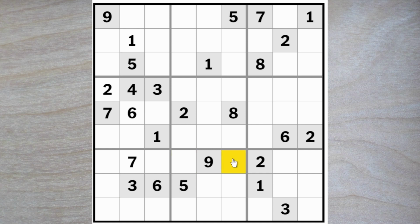3 here or here. 3, 6. 1, 4, 5, 8. 1 and a 5. This is a 5 or an 8. 1, 5, 4 or an 8. And I think I'll have to give that a rest for the moment.